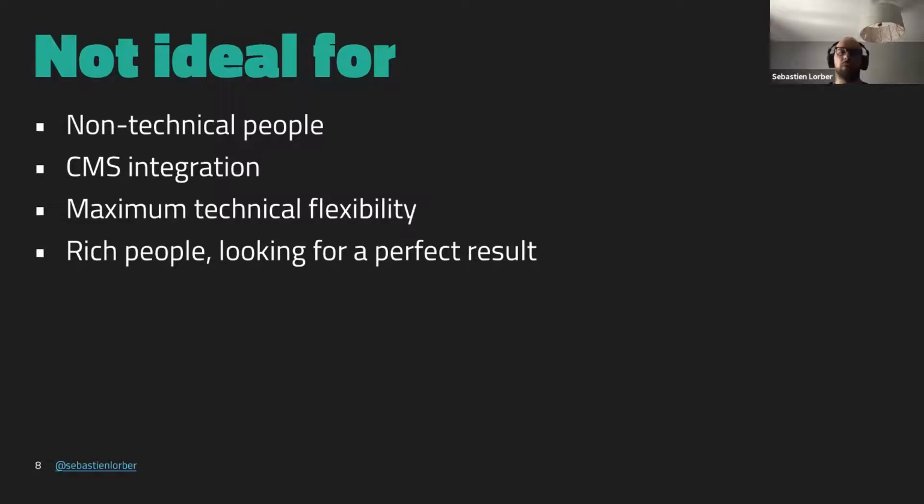So if you want maximum flexibility, you have to own your tech stack and build your doc yourself. If you are Stripe, maybe you don't want to use Docusaurus because you have maybe a team of 5 people that are working full-time on your documentation website, and you can compete with a framework that does everything for you by default. So it's not the same. These people are not in the target of Docusaurus.